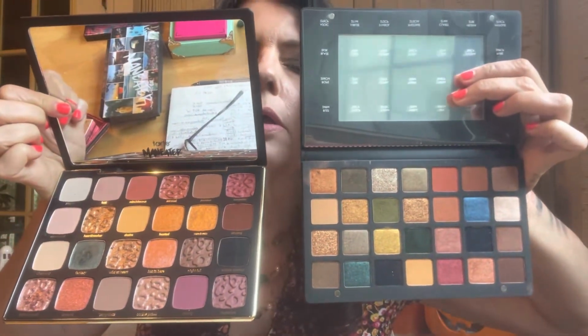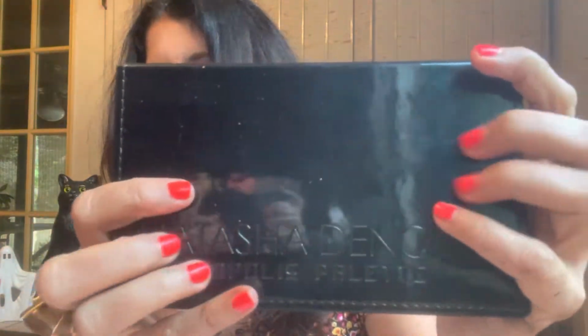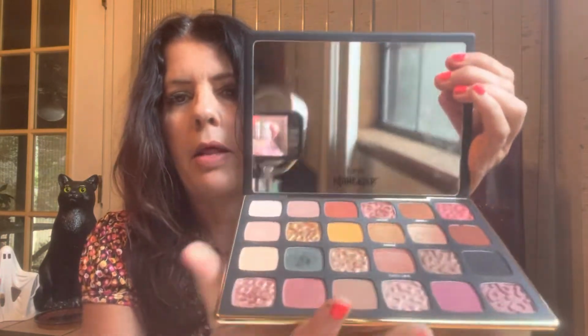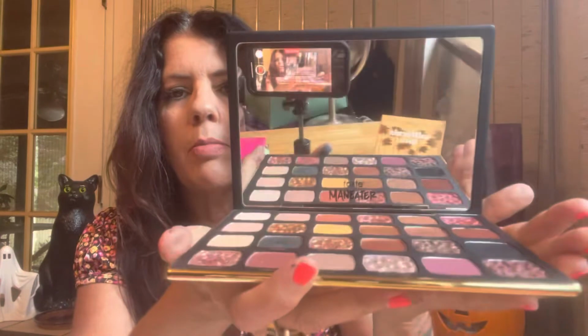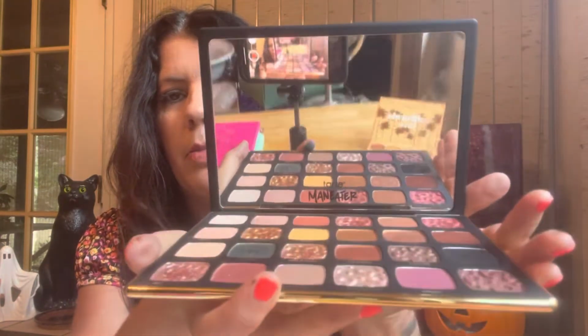Yeah, not really. But anyways, that is my favorite fall palette, and that is the Natasha Denona Metropolis. It's got the pretty green packaging on that. I did want to make note, there are only 2 palettes that will stand up with their mirror, and that is the Maneater palette. That mirror stands up. It doesn't go backwards, but it's great if you want to just put your makeup on and set your mirror up. It'll stand up, which is really, really nice.